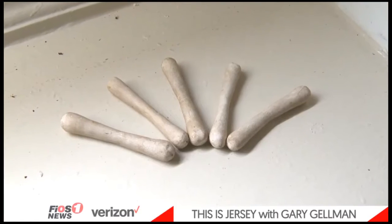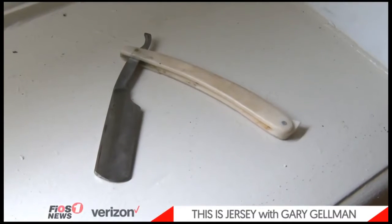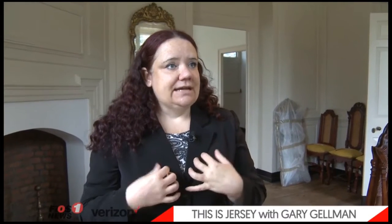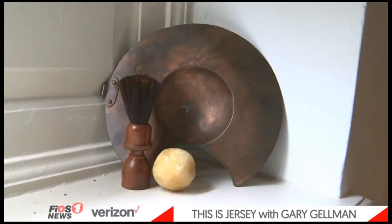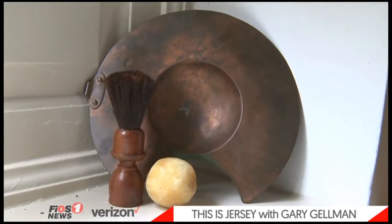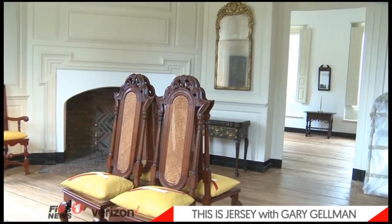You have wig curlers. They were made from clay or bone. You heat them up near the fire, and then you can curl your wigs with them. You also have shaving gear. The enslaved butler, Yaft, would help Trent get dressed and would shave him in the morning. So we have a shaving dish that goes under the chin to catch the hair in the soap when he was shaved. And we also have a straight razor, which is the technology that was used to shave people in the early 18th century.